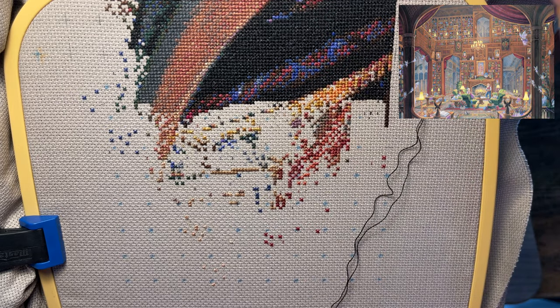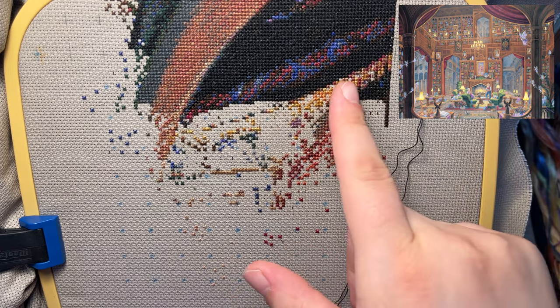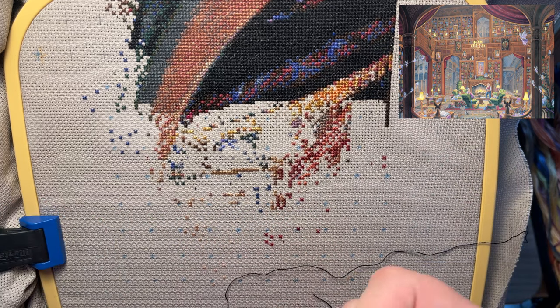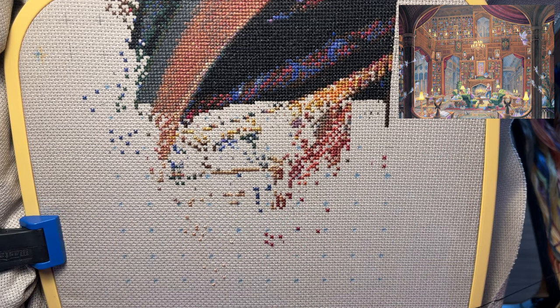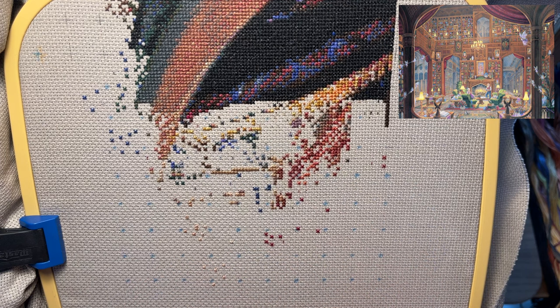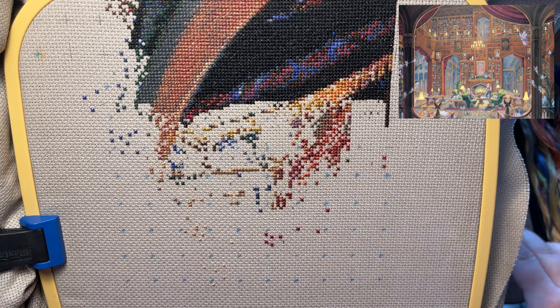I have plenty of black to stitch, so I try to alternate between the black areas and the colorful areas, because stitching only black can get a little bit tiresome sometimes. Well, every time, stitching too much black is tiresome for me. I like to see shapes come to life, and black does not really give me that.